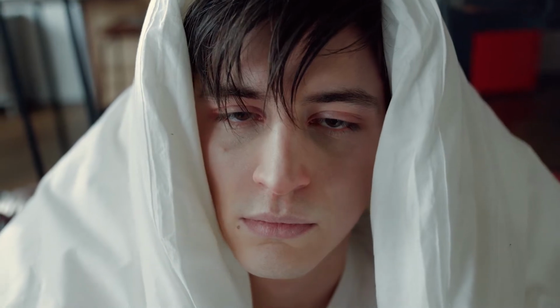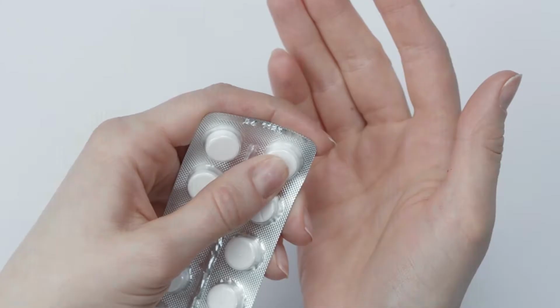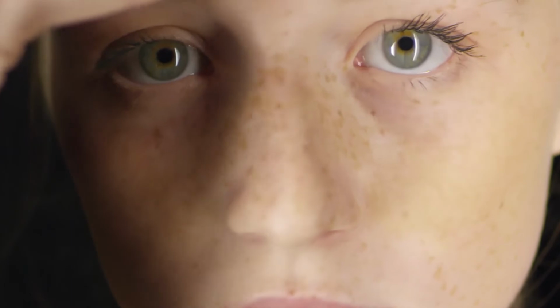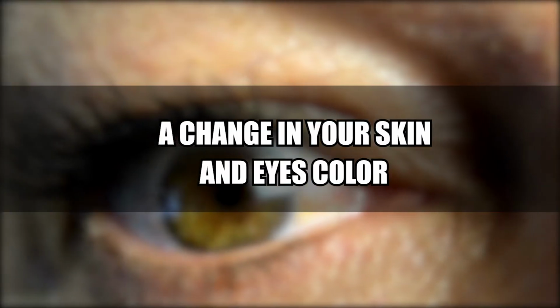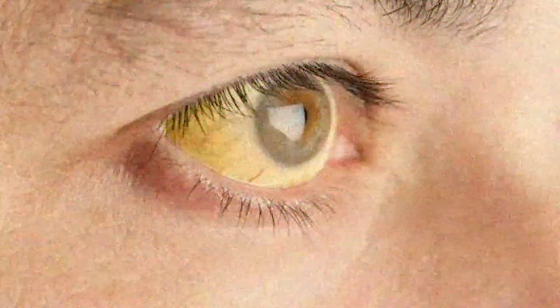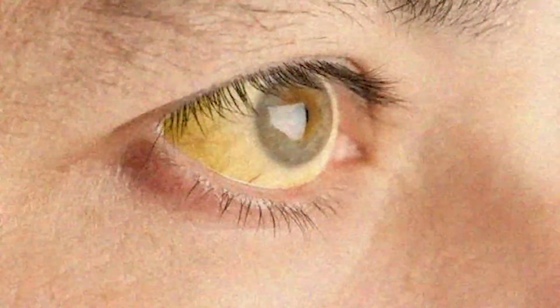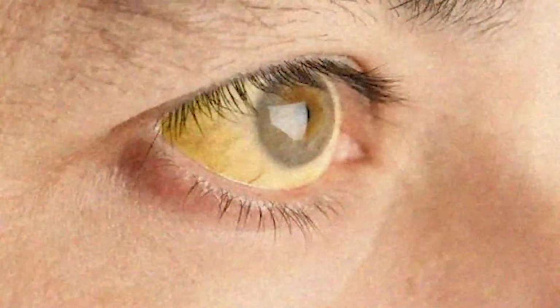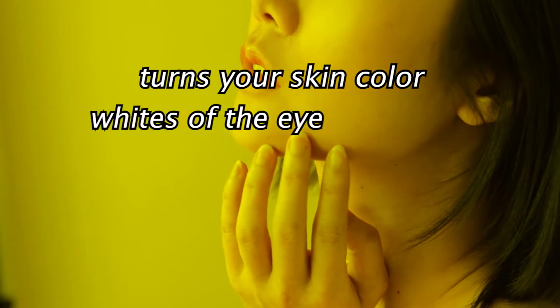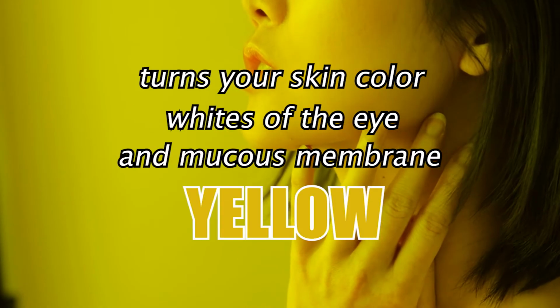Liver problems get worse over time and can cause major damages to your body, if not handled at the early stages. Now, the first symptom you may encounter in liver problems is a change in your skin and eyes color. A person having liver problems will have yellowish skin and eyes color, and this yellowing of skin and eyes leads to a condition known as jaundice. An orange-yellow bile pigment called bilirubin starts producing more than its normal value and causes jaundice, which then turns your skin color, whites of the eye, and mucous membrane yellow.